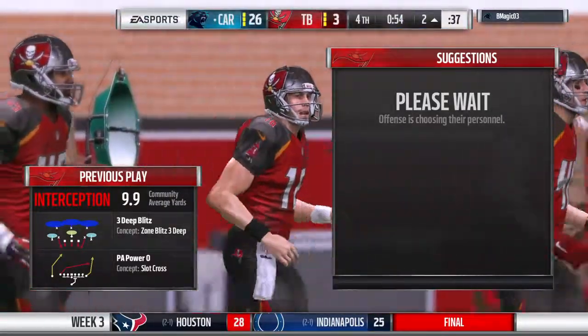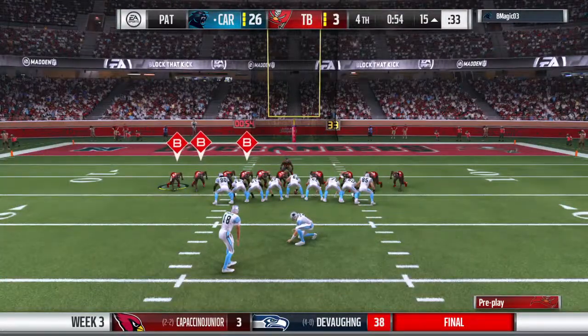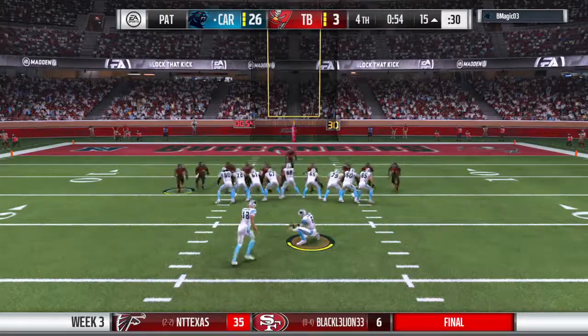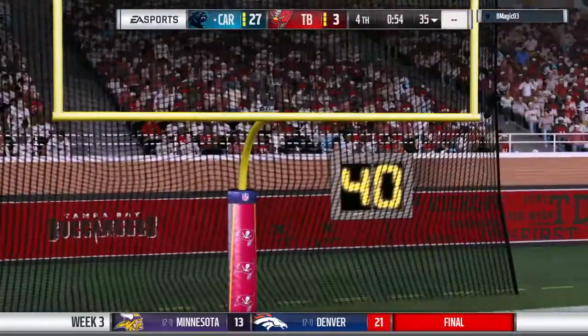Charles, we've seen them target one of their main weapons time and time again. Maybe they went to that well too many times there. Yeah, and it's so difficult to determine how many times is too many, because how many times have we seen a team go and play and say, until they stop us, we'll keep going. Well, they got stopped on that one, and it cost them 6 points.